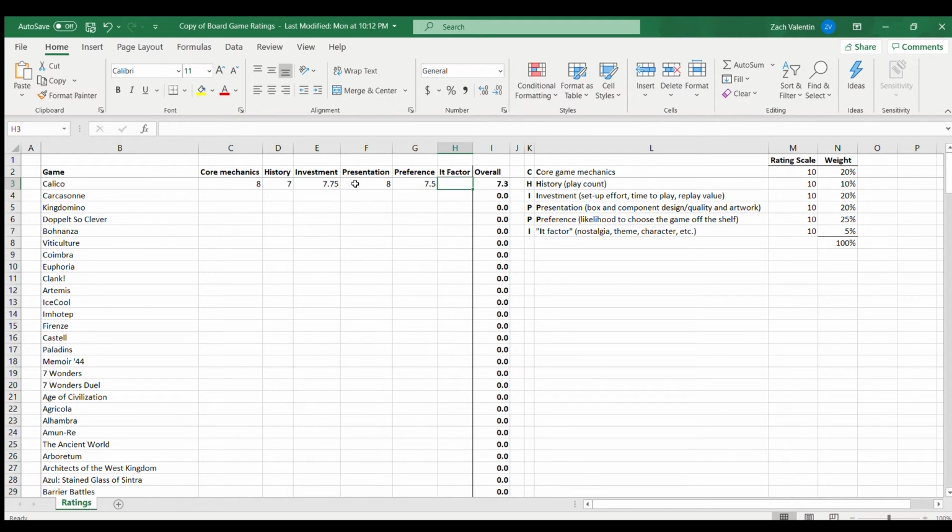And then lastly, there's the it factor, which is sometimes where you feel like some of these other categories may be a little lower than you really want a game to be, because there might be a game that has a nostalgic feel to you, whether or not the game is really amazing, or has older artwork or component quality. There might be a game that gives you nostalgia, or it might be a theme that you really enjoy that maybe no other game you know of has. You might give it that little extra bump, a 10, if you really enjoy something like that about the game. Or if the game's just average, with nothing additional that makes it pop, it'll be a little lower.